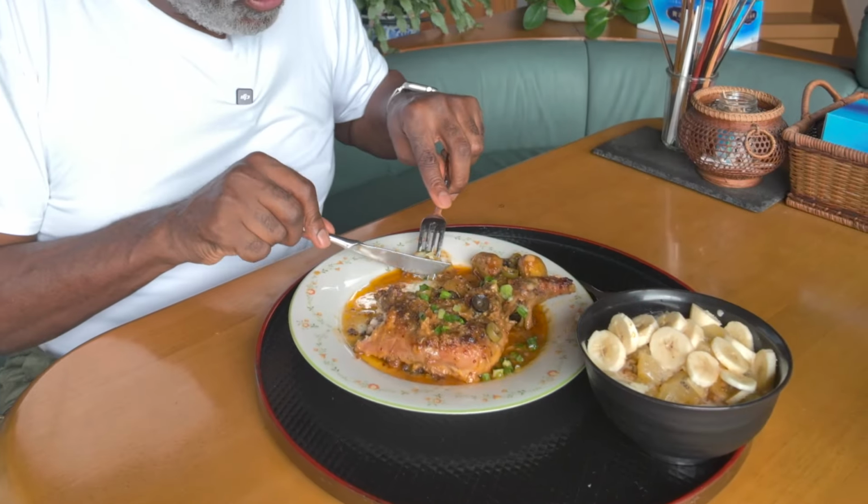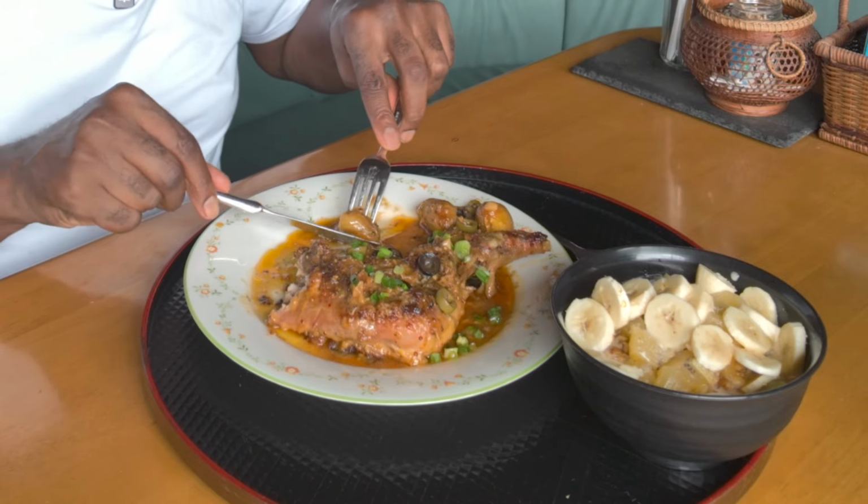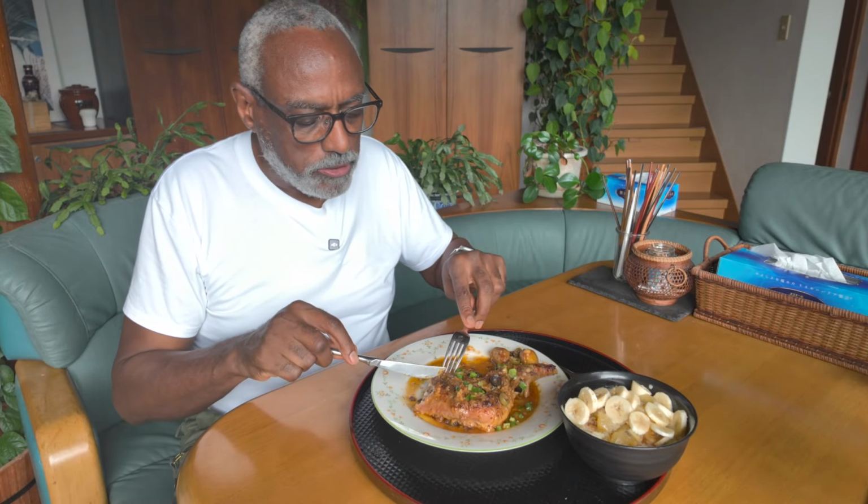Oh God, you got to try this. This is very good. Let me try the potato here. Homegrown potatoes, May Queen. Oh, very nice. Creamy, creamy May Queen. And the honey mustard, it's absolutely fabulous. Just delicious. So please, give it a try.